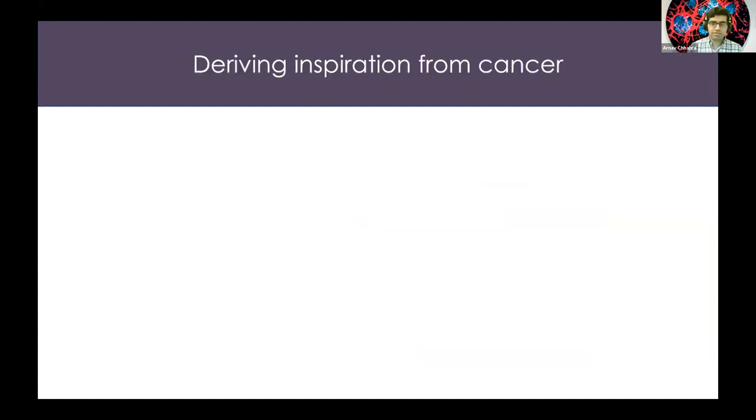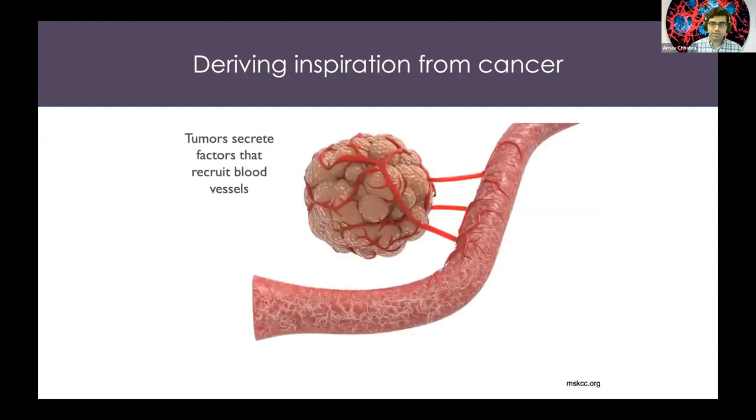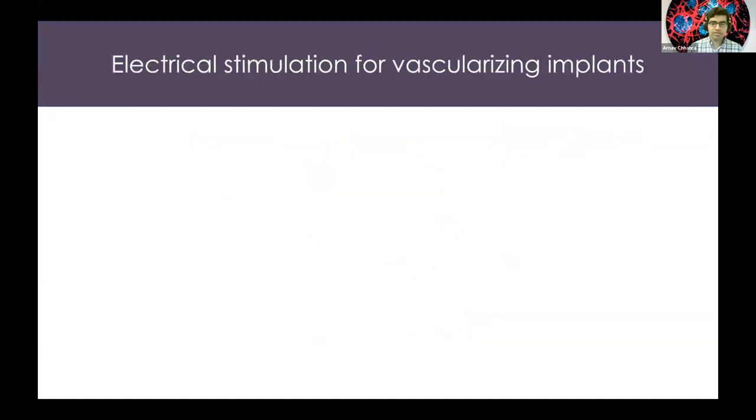While there are many different ways to think about this problem, we actually look towards cancer to inspire us. So cancer cells are incredibly pesky. As they grow and invade your body, they produce these signals to recruit blood vessels to help sustain themselves. So we thought to ourselves, can we leverage the same mechanisms, but to help form blood vessels instead inside of our cell therapies? We looked at many different ways to do this. And after a lot of research, we actually arrived at a very interesting method.